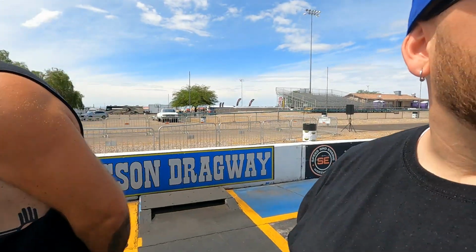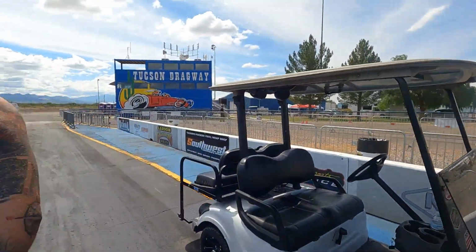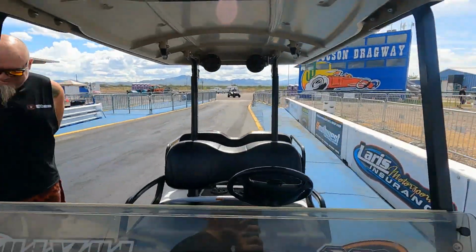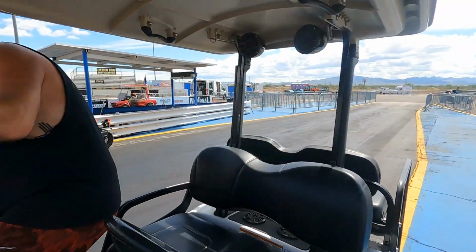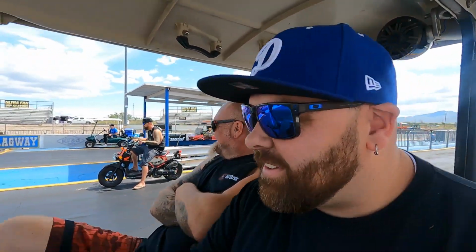What do you think they're pulling? 180. No? 160? Wow, hell yeah. 140? I don't even know what that means. It sounds great. That'll be all right. Is this a quarter-mile track? It looks like it. Yep.